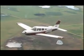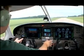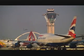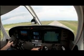Since the early days of aviation, pilots have operated in a standard airport traffic pattern. Whether flying at a small uncontrolled airport or a large hub, this pattern is nearly always the same, as are the types of landings pilots can perform.